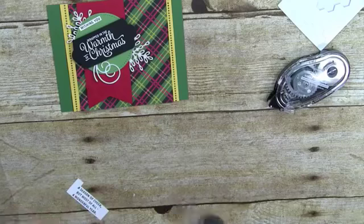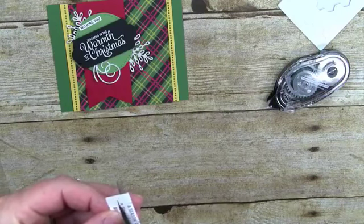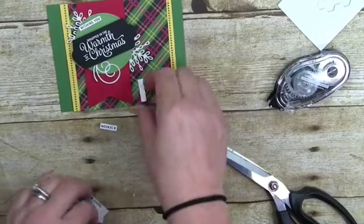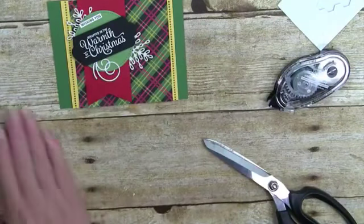Hold on. All right. So now I'm also cutting out a season from another line, from the second line. Rebecca says this card has many things she loves about Christmas and plaid. Plaid, I like plaid.